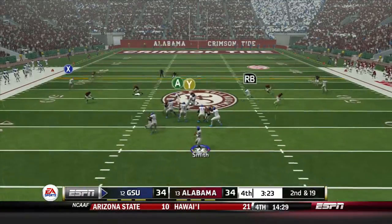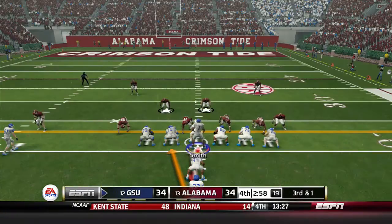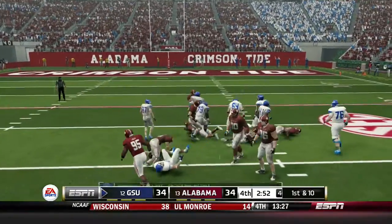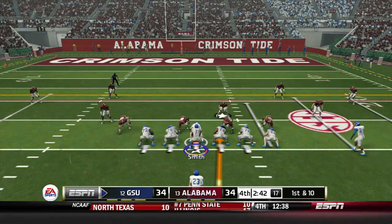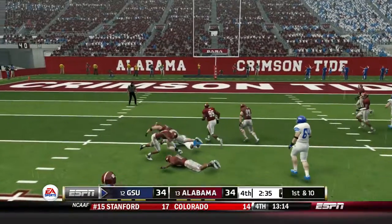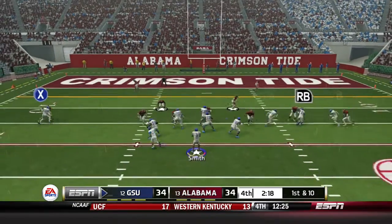Smith from the shotgun, an empty backfield set, is going to fire, caught by Luther Madison, taken down, and they say short of the first down marker. Looked like they pushed him back instead of him going back on his own, even though Georgia State on 3rd and 1 would run it with Leach and get 10 yards and the first down. 1st and 10 now from the 30, handoff to Leach up the middle. He's got the first down and more, a gain of 13. He's down to about the 15-yard line. 1st and 10 from there.